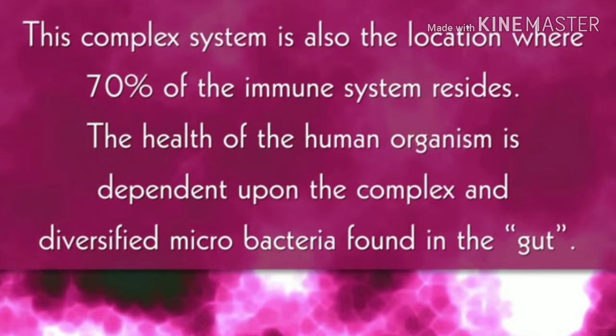This complex system is also the location where 70% of the immune system resides. The health of the human organism is dependent upon the complex and diversified microbiota found in the gut.